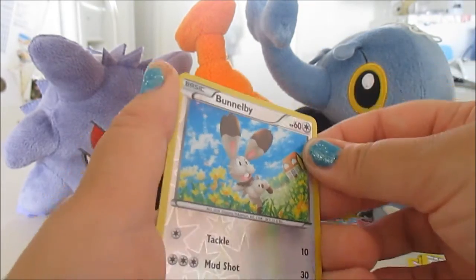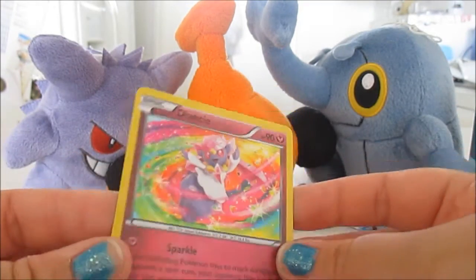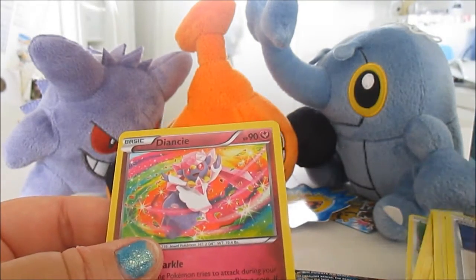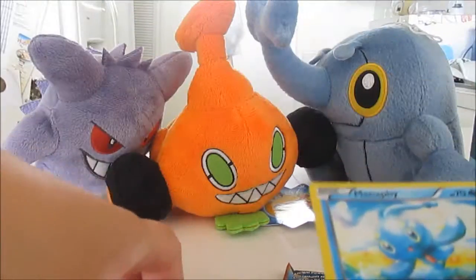Okay, our reverse is a Bumblebee. Shout out to Fredomon, that's awesome. And our rare is, sweet, a Deansy Holo. That is very cool. Very nice indeed. Two Holos in one blister. That's not bad. Obviously, it's not the best you could possibly get ever, but it's not bad.